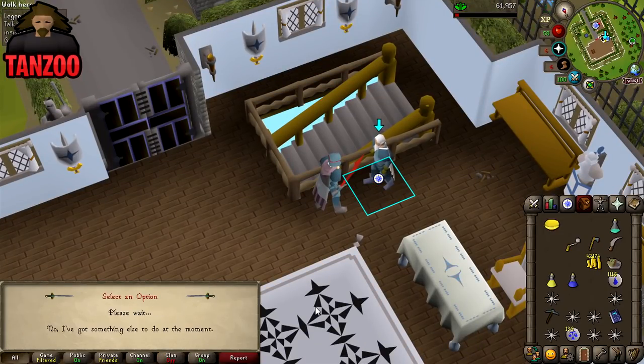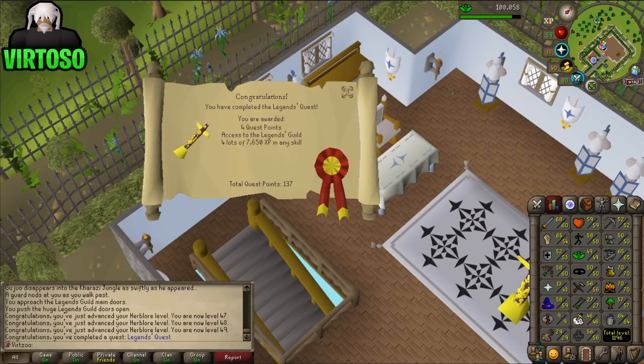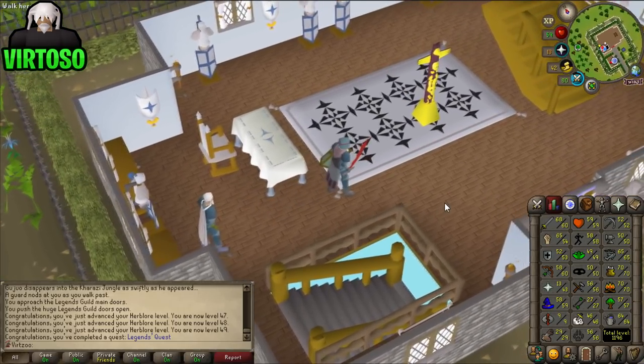Right, I have got 48 herb lore now. And there we have the completion of the Legend Quest. I obviously went for the same for Herblore XP. I'm just shy of 50 Herblore. Very nice. Another nice one just to get out of the way.